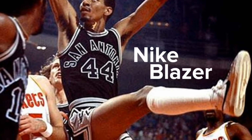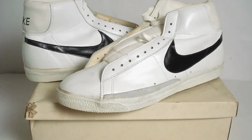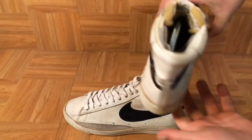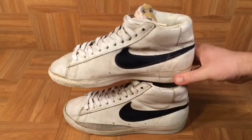The Nike Blazer is considered to be a forefather to iconic sneaker lines like Air Force Ones and Jordans, worn by one of the smoothest players of his generation, George "Iceman" Gervin. He popularized this high-top shoe during the late 70s while starring for the San Antonio Spurs.